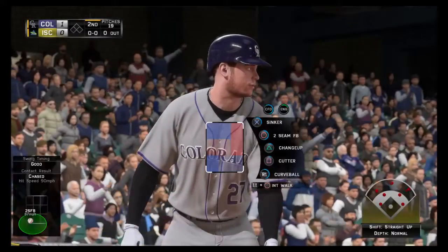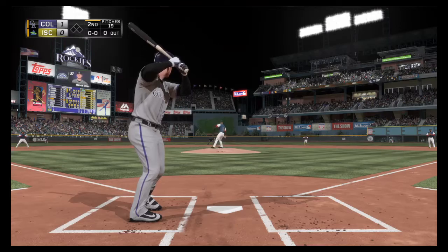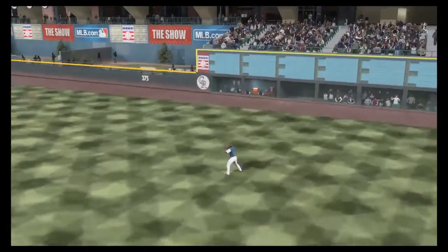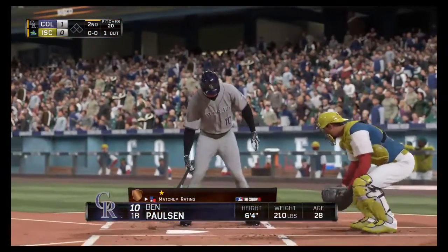Number 27 stands in for the first time. First delivery to him on the way. Number 27. This is in the air out to right. Kemp has a beat on it, and he hauls it in for the first out of the inning.